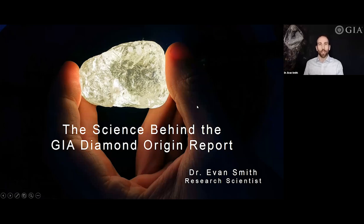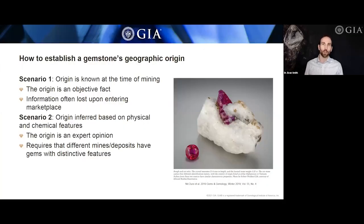So I want to start off with the idea of geographic origin for any gemstone and how you would actually obtain or establish this information. And I would break it down into two main scenarios. Scenario number one, the origin of this gemstone is known at the time of mining. So someone is there extracting this material from the earth. And at that point, the origin is an objective fact. Unfortunately, sometimes this information is lost when any given gemstone enters the marketplace.